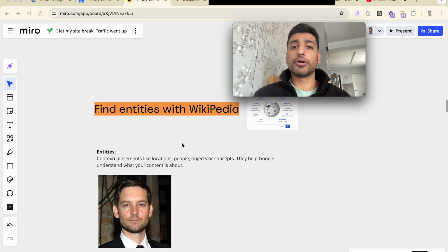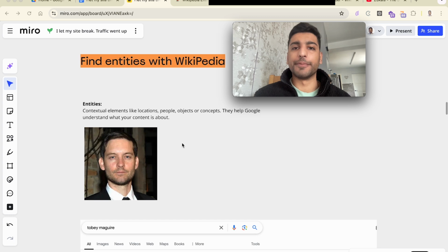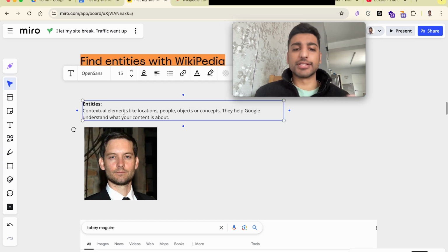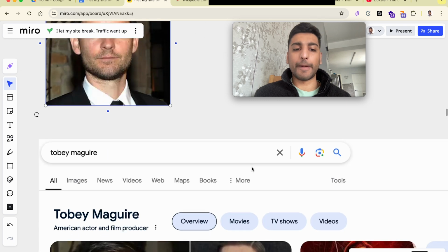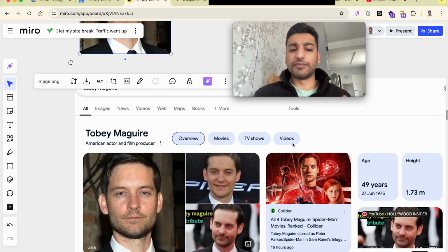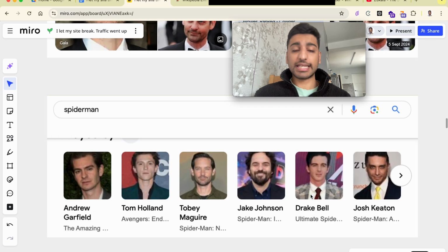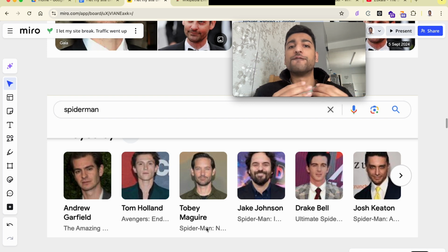Now pay attention to this part, this is really important. I made sure to find entities with Wikipedia. Now entities are simply contextual elements like locations, people, objects, concepts, and they help Google understand what your content is all about. So if we take this actor right here, Tobey Maguire, if we Google him, guess what Google associates him with? Movies, TV shows, videos, and guess what? Spider-Man. Then if we Google Spider-Man, guess who shows up? Tobey Maguire. So Google associates the two entities with each other. That's why it's important to extract entities for your keyword.